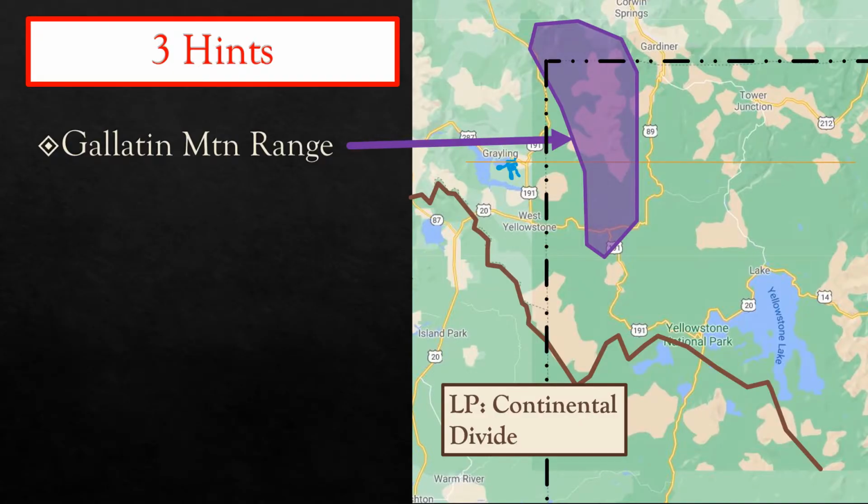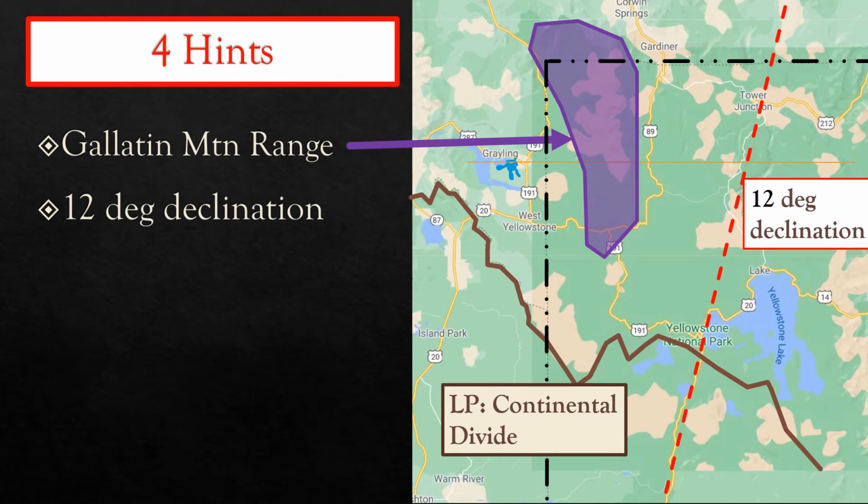So let's plot these up. We've now got 3 clues. We've got the Louisiana Purchase area, which says we're north and east of the Continental Divide. We're in either Wyoming or Montana and somewhere in the vicinity of the Gallatin Mountain Range. And our fourth clue, as I've presented before, is the 12 degrees of declination. And I believe, because of the way that the postmarks are written and many places in the text where it talks about after midnight and then reflecting after midnight, that means westward of the 12-degree declination line on the poem poster.